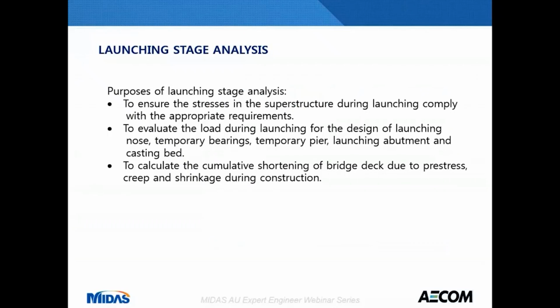The purposes of launching stage analysis are, firstly, to ensure the stresses in the superstructure during launching comply with the appropriate requirements. Secondly, to evaluate the load during launching for the design of launching nodes, temporary bearings, temporary piers, launching abutments, and casting bed. And thirdly, to calculate the cumulative shortening of the bridge deck due to prestress, creep, and shrinkage during construction.